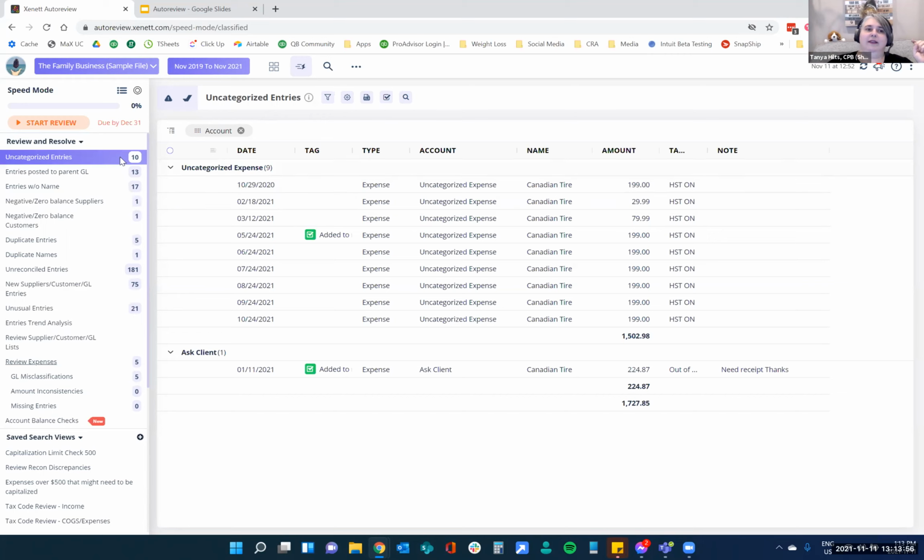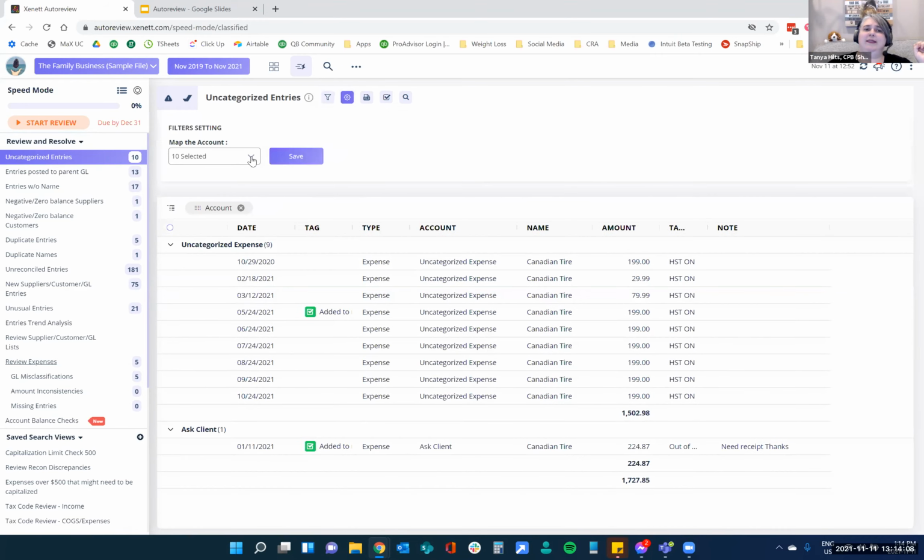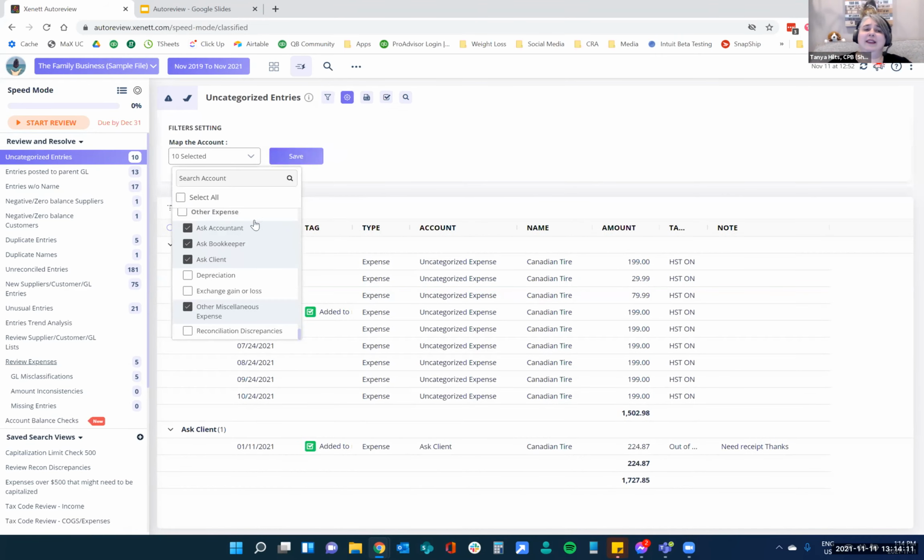So I can go in and I can look and say, oh, uncategorized entries. So there shouldn't be anything in here. We've got an Ask Client uncategorized. We're going to do a setup in here, go into the setup. Auto review automatically selects things if the word is there, like ask accountant, ask bookkeeper, ask client, other, miscellaneous, uncategorized. Those are set up automatically, and they do a really, really good job of this. I have yet to add an account to here that they haven't gotten in here. But if there's any other account that you want to add in here, an uncategorized entry, or, again, anything like that sitting in an other, you can absolutely do that.